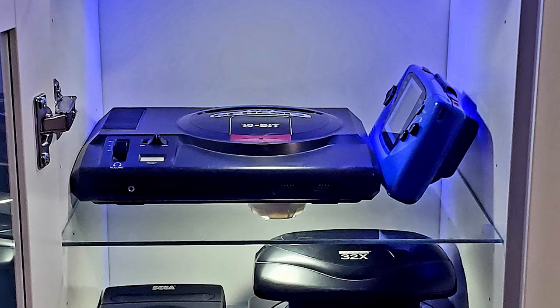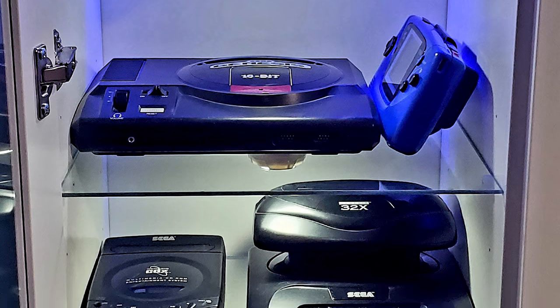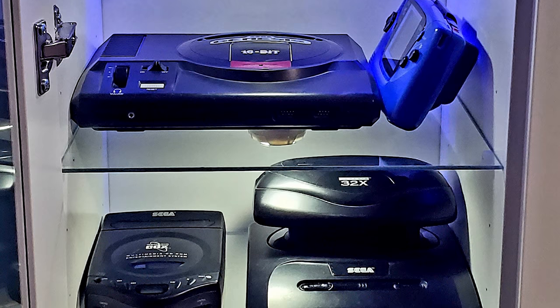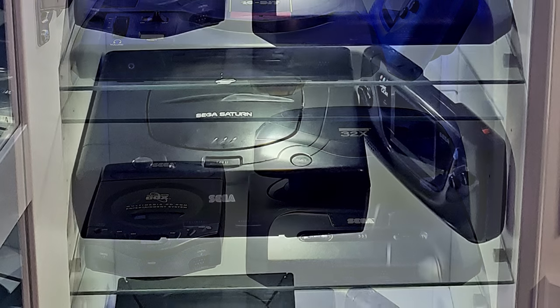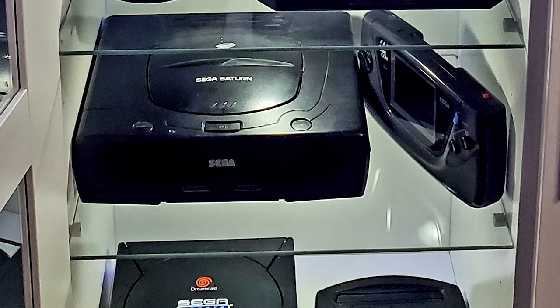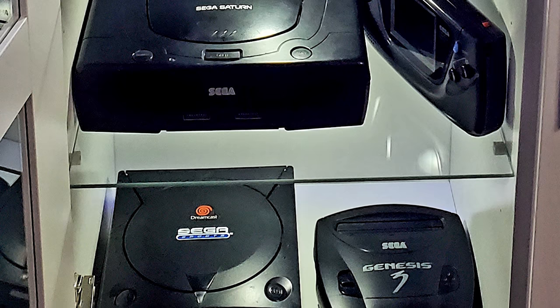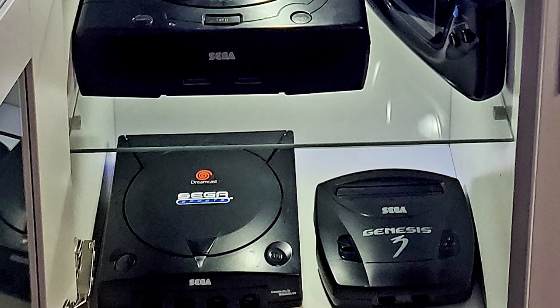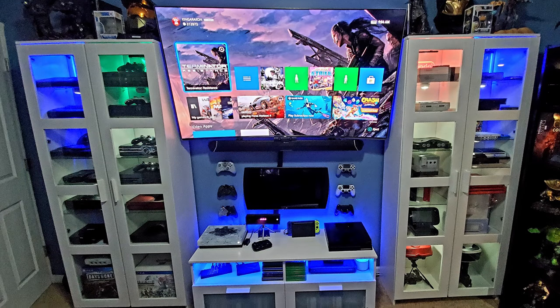Then we have the Genesis Model 1 with blue Game Gear. On the fourth shelf are the Sega 32X, Genesis Model 2 and CDX. Big bulky console is the Sega Saturn with a black Game Gear next to it. And in the last shelf are the Genesis Model 3 and Sega Dreamcast. Damn, that's one heck of a Sega console collection.